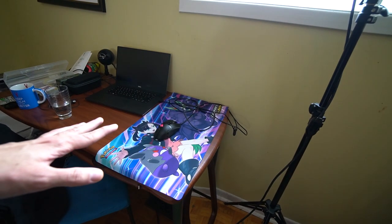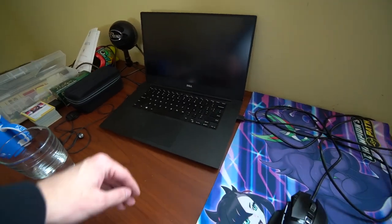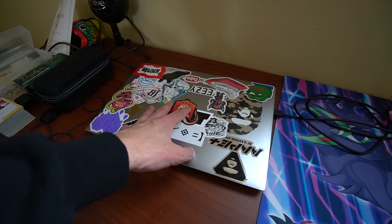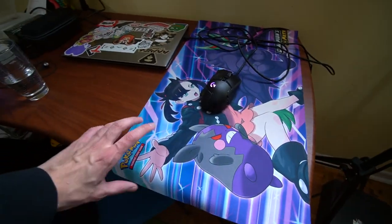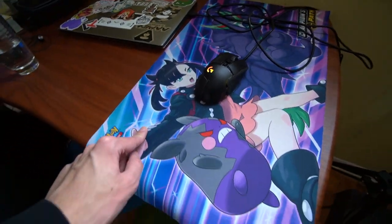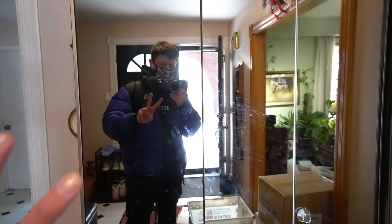This is the current setup right now for work. We have the light right here, laptop from college and university that's sticker bombed, and it only works for like 20 minutes unless you have the AC adapter plugged in. We also got my Marnie mouse pad. This is my second one, and then we have a mouse as well, my gaming mouse.